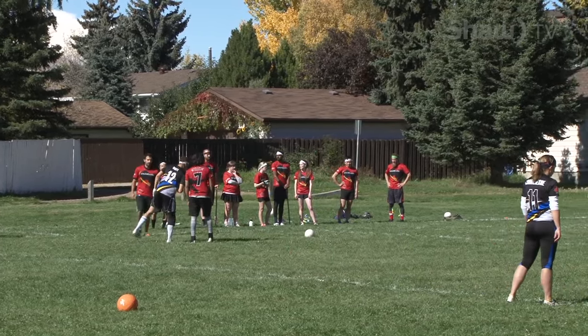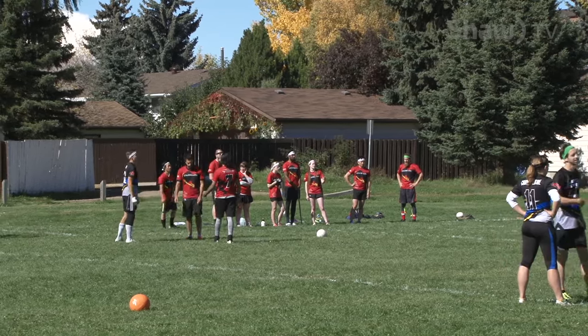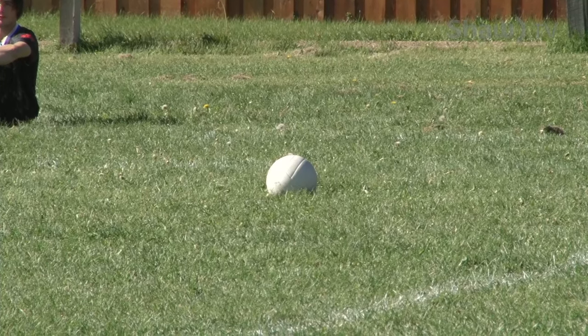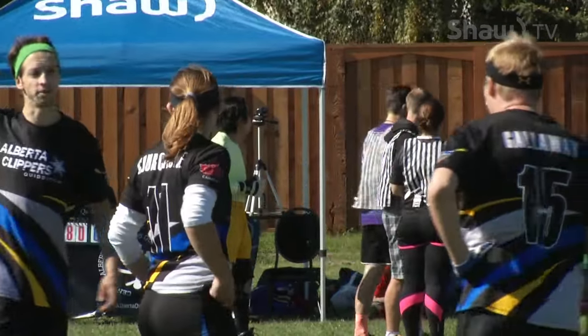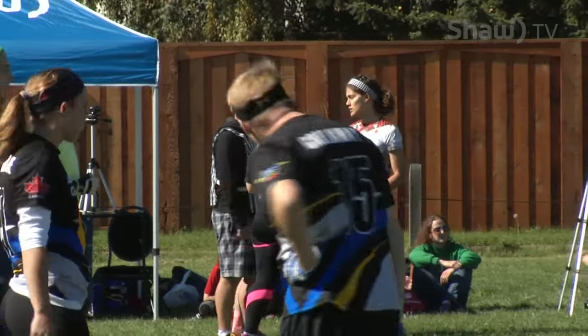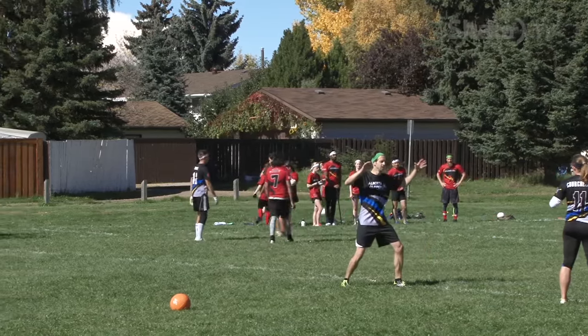Seekers, who will be wearing yellow headbands, will be released a minute after the snitch. Their job will be to catch that ball off of the back of the snitch cleanly, and that will give them 30 points and end the game. Still got some referees conferring here.